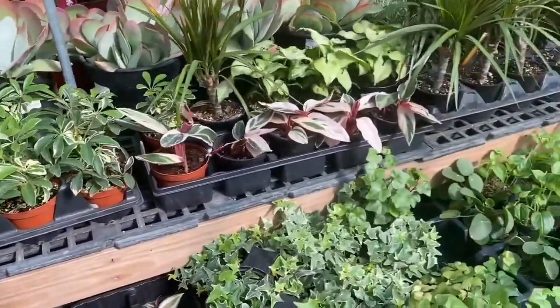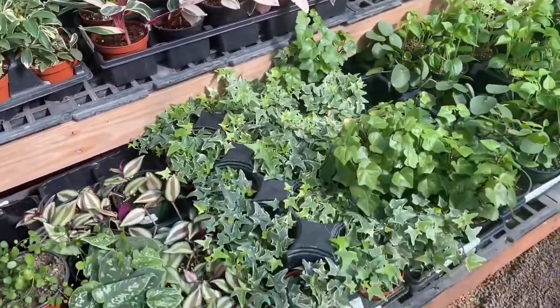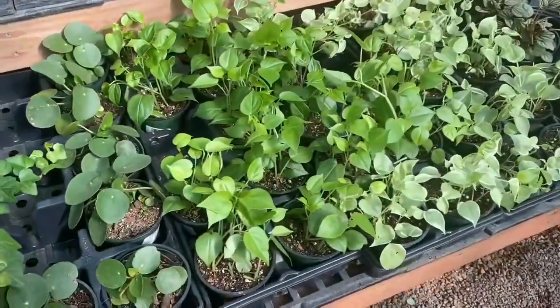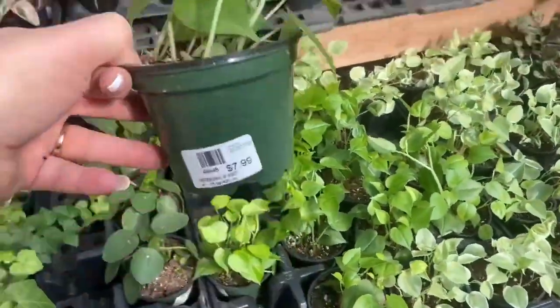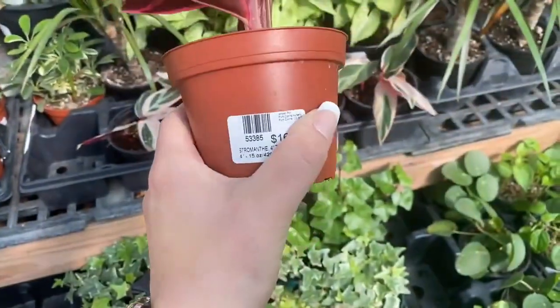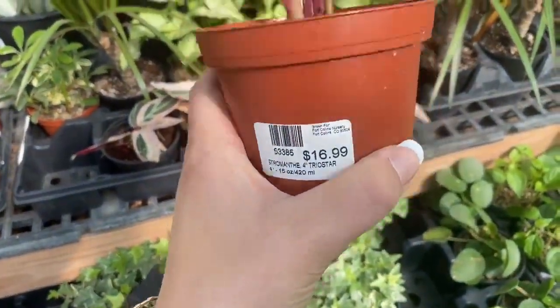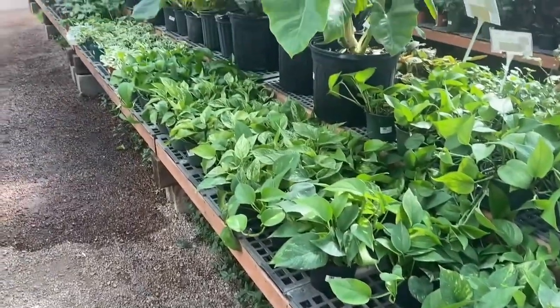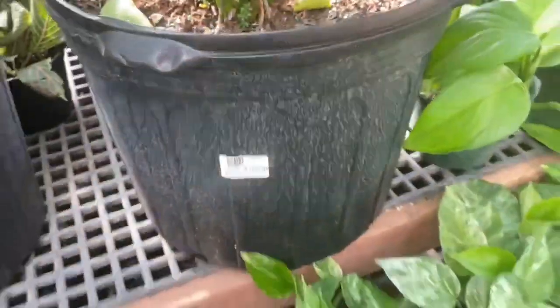Today they seem to be really full with a lot of different things. There's some Stromanthe Trio Star back there. That was $16.99 for a 4-inch pot. All right, moving on to their next section of plants.